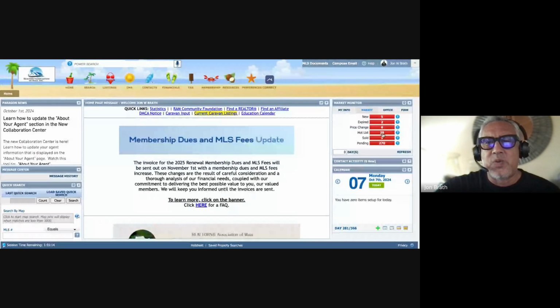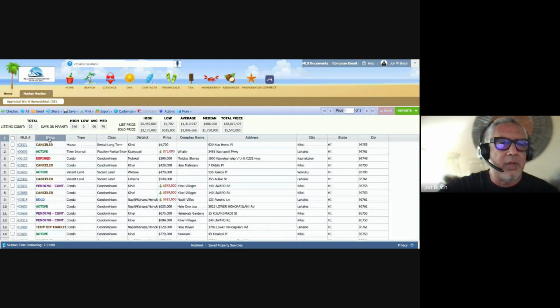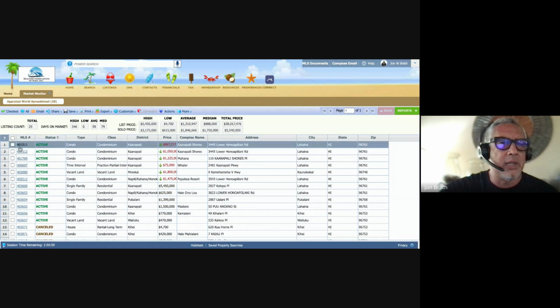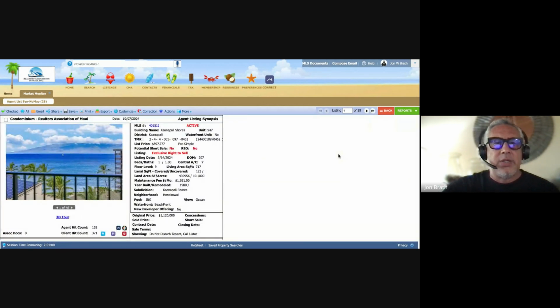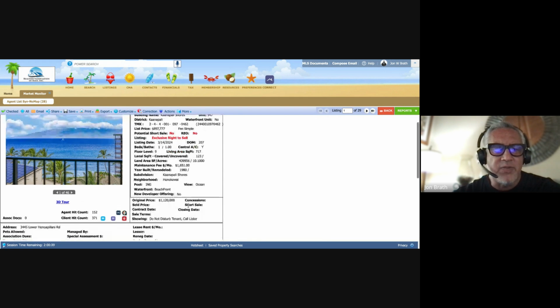All righty. So we got 28 on the hot list here today, Danny. Let me do my little thing here and let's jump in. So here we've got a Kaanapali Shores unit there. Beautiful view of Molokai. Started out at $1,120,000 because of that view right there. It's a 1-bedroom, 1-bath. Been on the market 207 days now, and we've backed it down to $897,777.